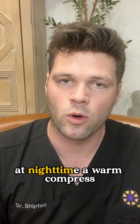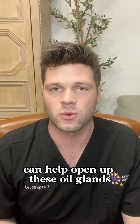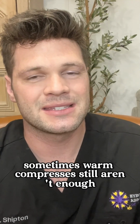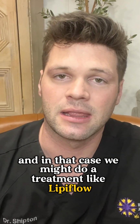A nighttime warm compress followed by massaging your eyelids can help open up these oil glands so that you get better lubrication throughout the day as you blink. Sometimes warm compresses still aren't enough, and in that case, we might do a treatment like LipiFlow.